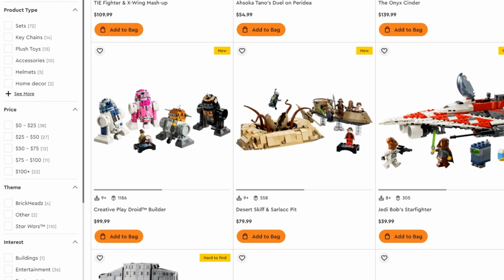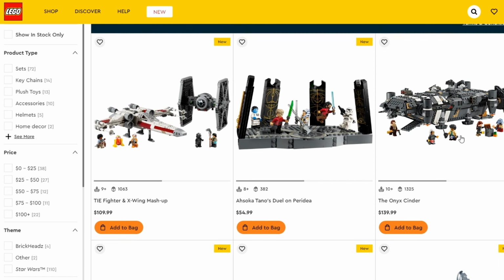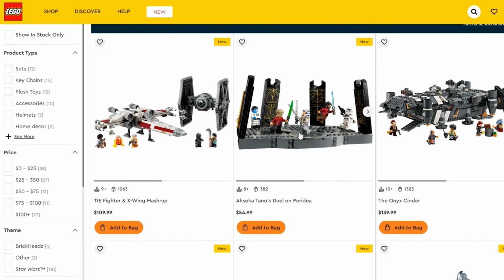You might have noticed there haven't been any Acolyte sets that have come out. Although here we've got a set coming out, the Onyx Cinder, for a TV show which isn't coming out till December, which is the Skeleton Crew featuring Jude Law. Nice minifig there for him. We have got an Ahsoka set. Ahsoka was out quite some time ago now, but this is a nice one. $55 for effectively 5 minifigs and a tiny bit of a display.